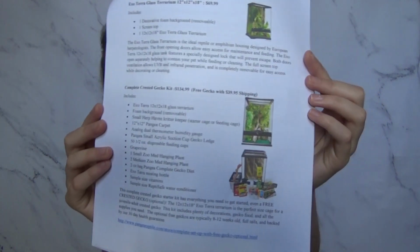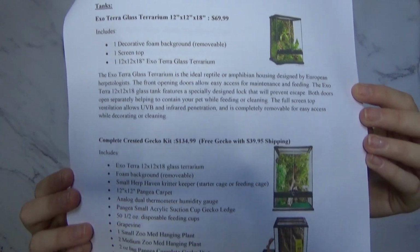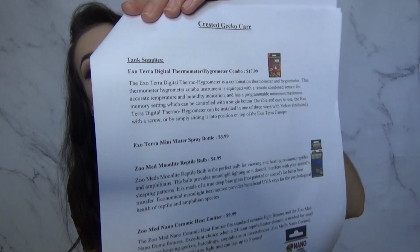Another example of this comes from my crested gecko care guide I made. Whenever I was wanting my gecko and wanting my parents to get me my gecko, I included a materials pricing list so you can clearly see how much everything was. They clearly knew what it was, how much it would be, all the way down to my tank supplies, heaters, different bulbs, spray bottles, water conditioners, different food types, substrate types. I had everything. And I feel like everyone needs to be this prepared for a pet.